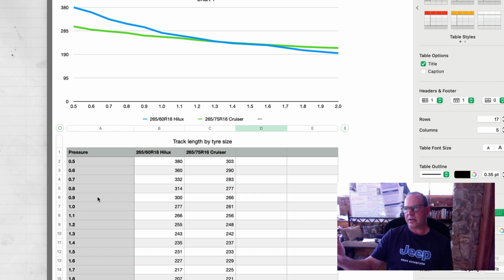So if I go back to the Namib Desert, I'm not going to deflate to 0.5 because it's a little bit too soft for me. I'm going to do what I think my eyeballs are happy with. That was from 0.7. And to get to the same as the Land Cruiser, it would be at 0.9. But that's my range, 0.7 to 0.9. That's what I'm talking about.